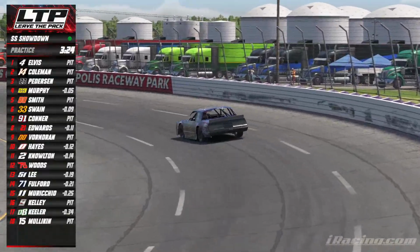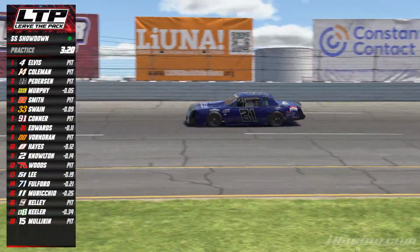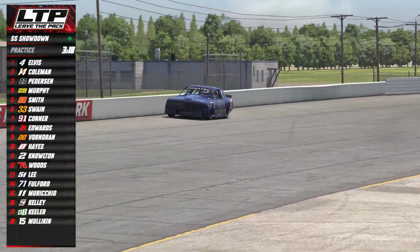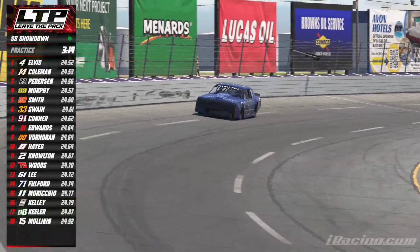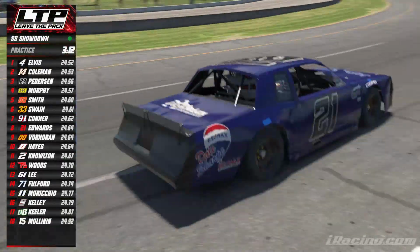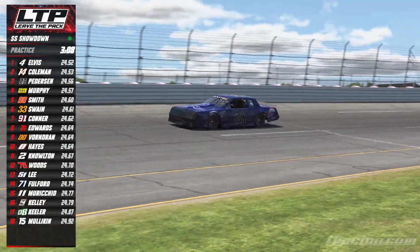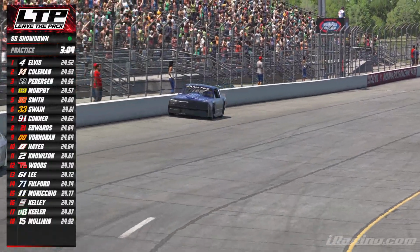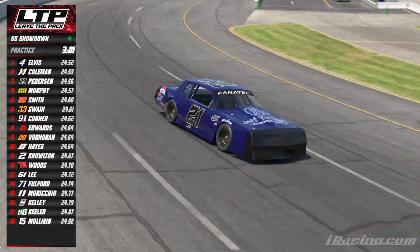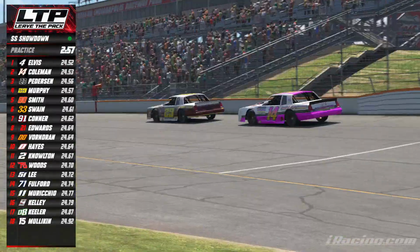Trevor Edwards getting those final practice laps completed. Right now sitting in the 8th spot on the charts. We'll look at their times. Fairly close throughout the field. Only 4/10 separating all 18 cars, as we have 3 minutes left.